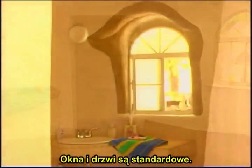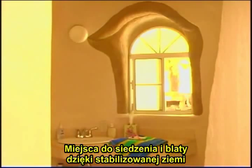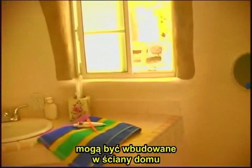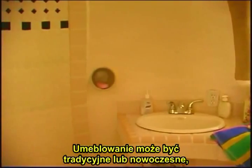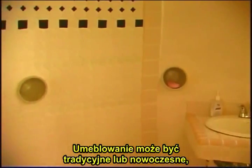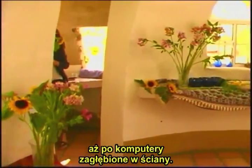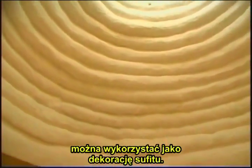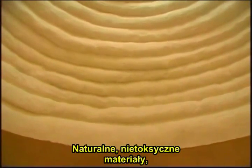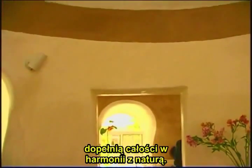The windows and doors are standard and are fitted to each opening. The seating and countertops can be sculpted into the dome with stabilized earth, such as these cantilevered slabs, or the interior furniture can range from conventional traditional to high-tech combinations of computers recessed into earth walls. Even the coils of the dome structure can become the decorative finish for the ceiling, and natural non-toxic finishes such as stabilized earth plaster and milk paint complete the structure in harmony with nature.